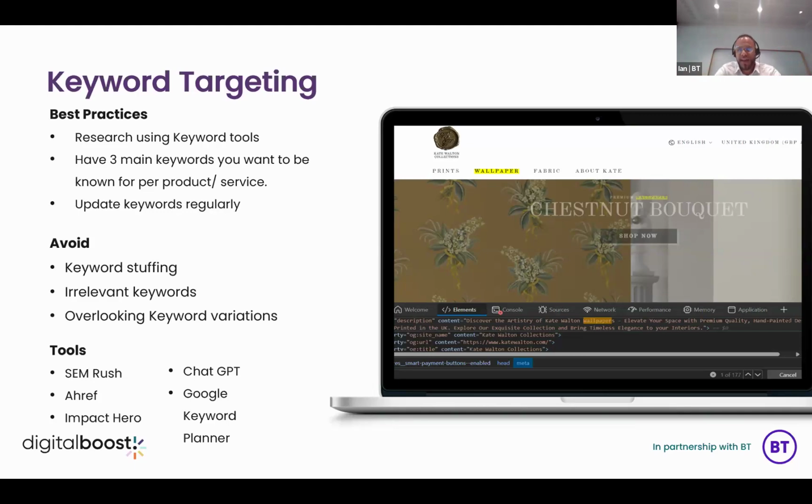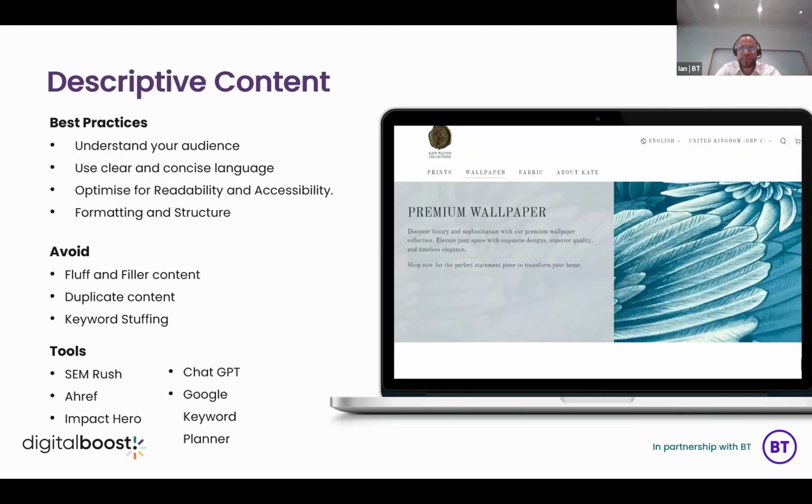So there's tools, again, SEMrush, Ahrefs, Impact Hero, ChatGPT, and Google Keyword Planner. Again, Google Keyword Planner is free. It's an amazing tool. You get to see how much people are searching for particular terms per month.